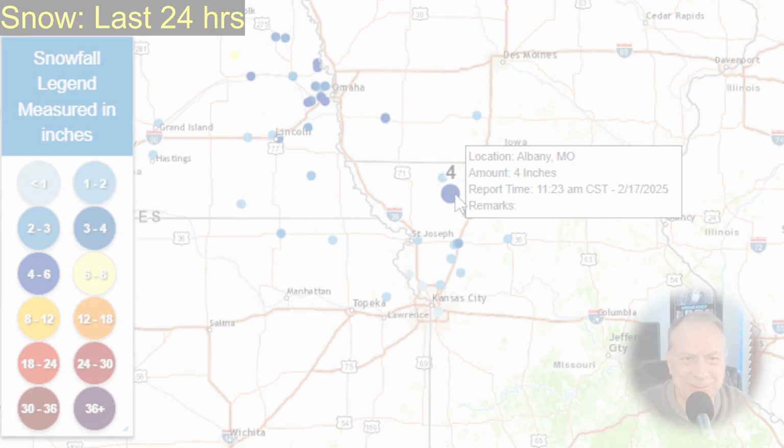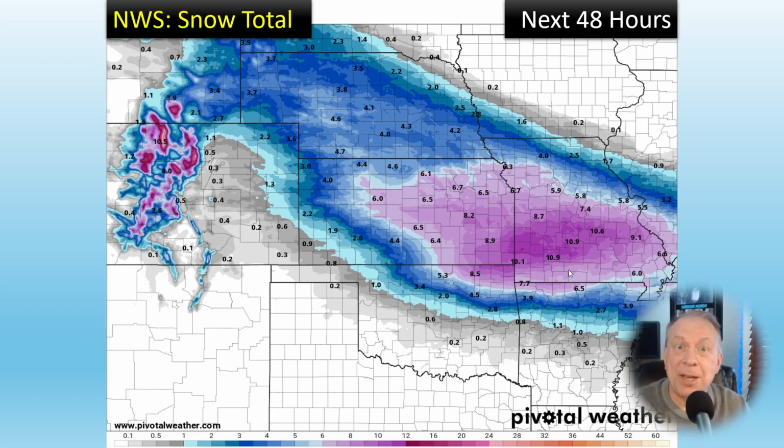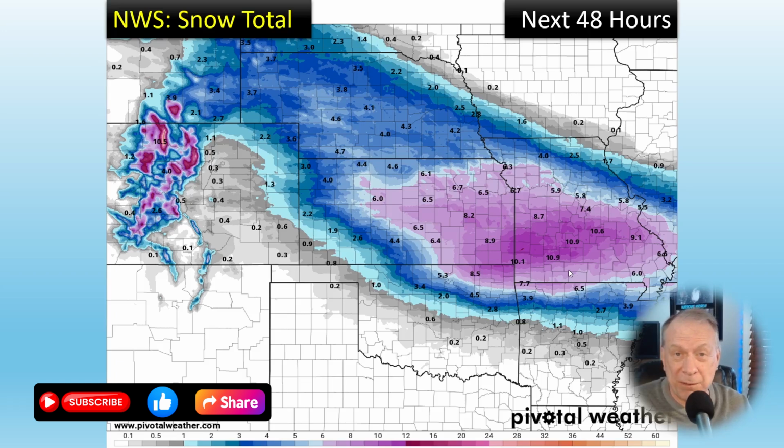coming. All sights are now on the next winter storm, and I have a personal interest in this one because it looks like Springfield, Missouri, the town I'm in, could get anywhere from, let's say, 6 to 12 inches of snow. Some parts of Missouri may see more than that. This is the National Weather Service consensus on the snow totals for the Central Plains. So you can see there's a 10-inch, almost 11-inch total where I live.